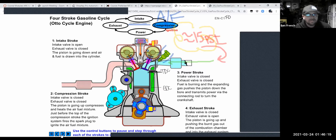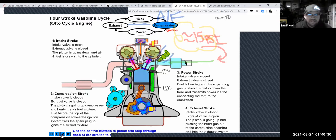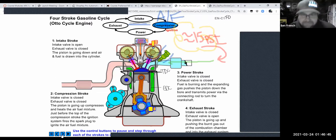Then we are going to keep that coming around. We're going to close that intake valve. So at this point, I have the intake valve closed and the exhaust valve closed, and we're going to squeeze that air fuel mixture into a tighter and tighter spot. And as we squeeze it into a tighter area, the density of the air fuel mixture gets higher and higher. We also mix up that air and fuel more and more, and it starts warming up. It starts adding a lot of heat energy to the air fuel mixture as we compact it into a tighter spot.